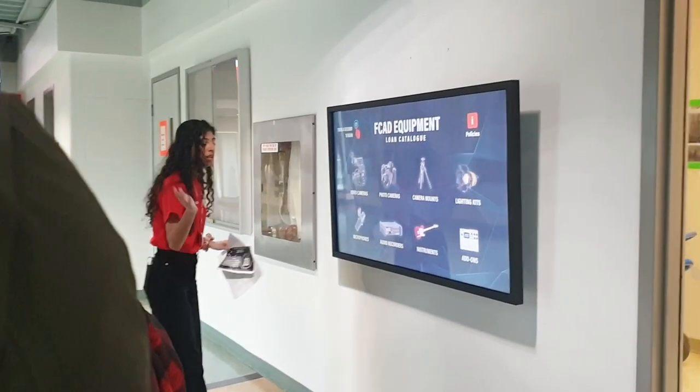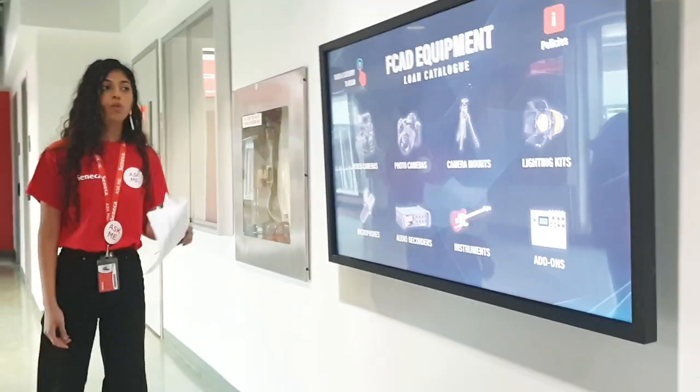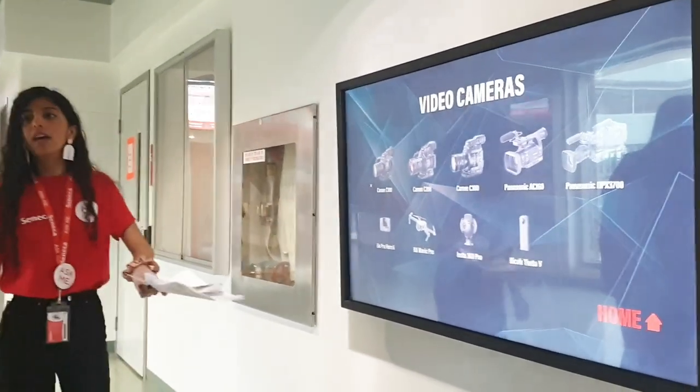Cameras, instruments, microphones, and lighting, etc. If you want one of those things, you can check like specifically what you want in it, and also check if it's available or not, and just like enter in and ask them for it.